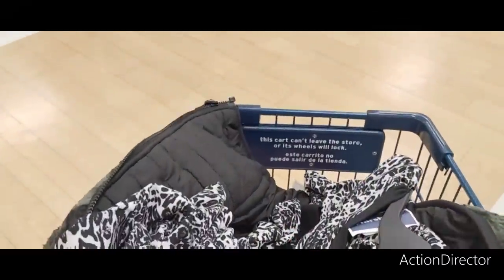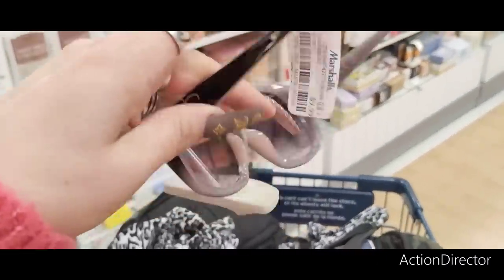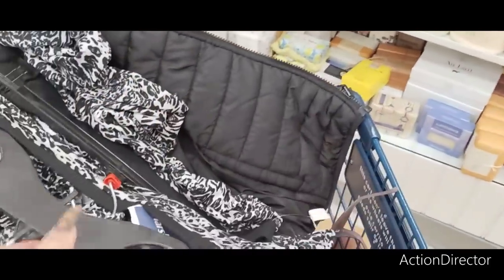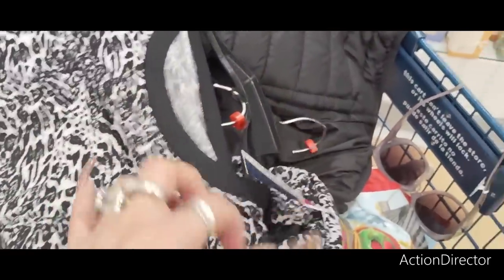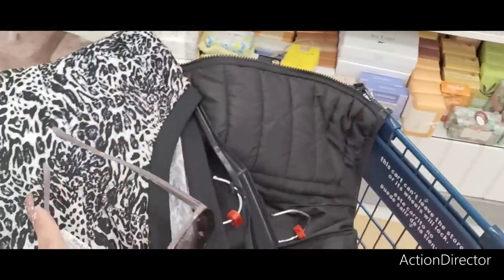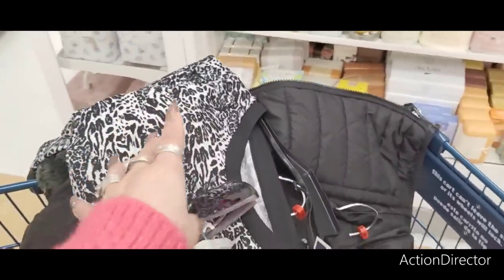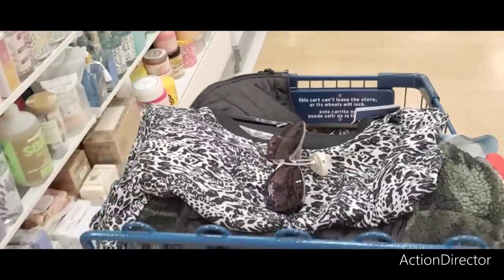Alright, so a lot of you ask, where do I get my sunglasses? Marshalls. Jessica Simpson. These are only $9.99 and they look really cute on. And then I also found pajamas in size medium on clearance for $13. But we need to get moving because I need to hit HomeGoods in a big way. And I'm also vlogging. So we got all kinds of stuff to do, you guys.